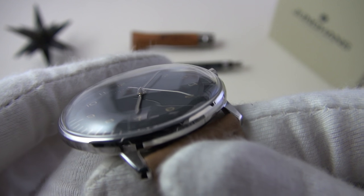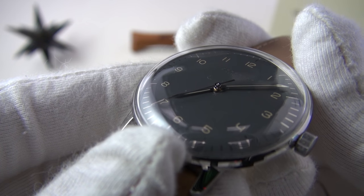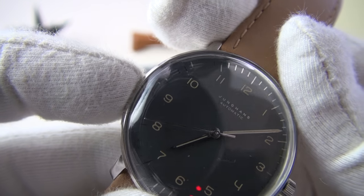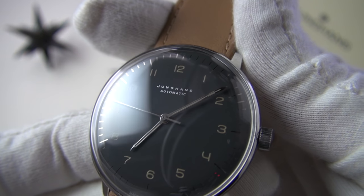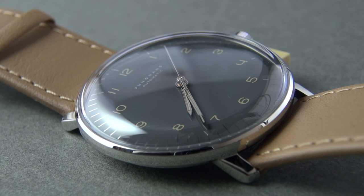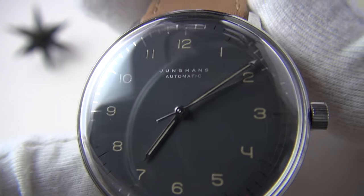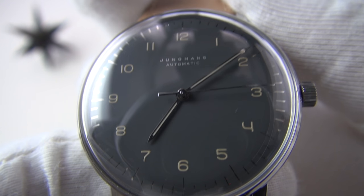Second hand, if we just angle it, it's very subtly curved at the end. And I love how it touches or reaches the smaller indices on the edge of the dial. Beautiful, beautiful minimalist hands. So it's signed automatic with Junghans just under the 12 o'clock. Very minimal. There's nothing that doesn't need to be there, is there. It's, again, in keeping with that ideology of Bauhaus.